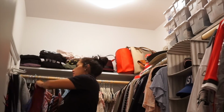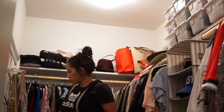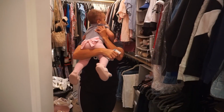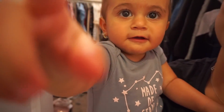Okay, so another super inexpensive item that gives you extra storage space are door hooks. You don't have to ruin your wall, you just put them on the door and you could hang so many things from them, and because they are in back of the door, they usually don't bother anybody, so they come in super handy. And here's Penelope, she was trying to help me.